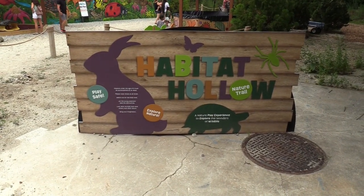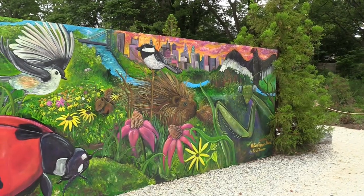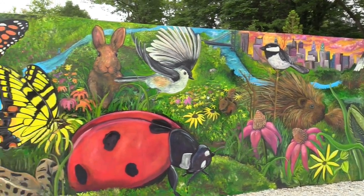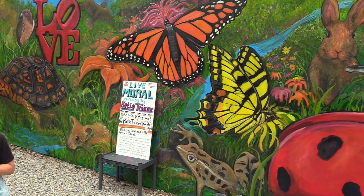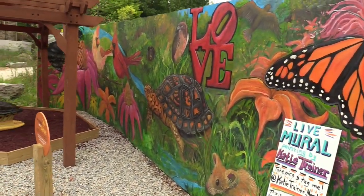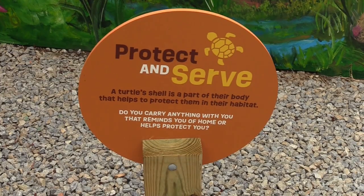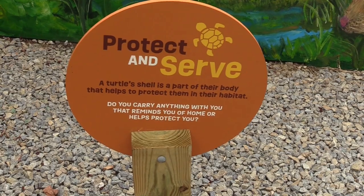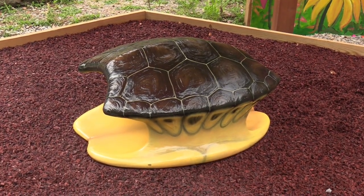Good habitat hollow, nature trail. Oh, look at this beautiful mural by Katie Trainer. Protect and serve. Kids can get inside and play like they're a turtle, I guess.